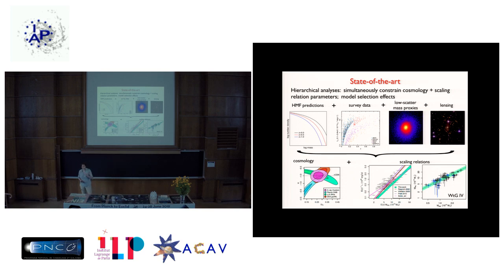Let me summarize what I think is the state of the art for cluster cosmology. What I set up is that the ideal case is you want to do a hierarchical model where you consistently model the scaling relations, including the mass observable relation, and the effect of cosmology on the measured number counts. So we need the predictions for the halo mass function. We need our survey data. We then need these low scatter mass proxies, plus we need lensing.